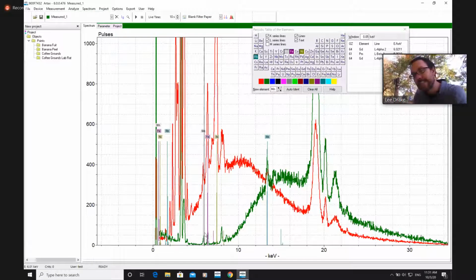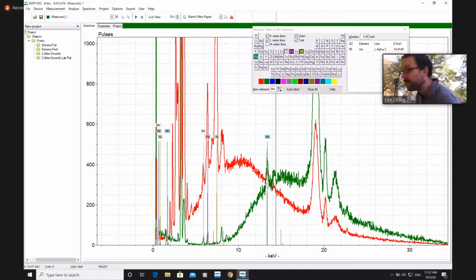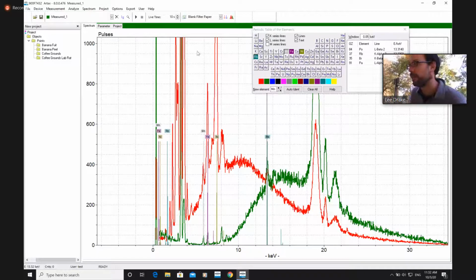So now we have a nice clear baseline at the bottom with which to compare all of these data. The problem is for iron and manganese, we've met our goal. We've done a great job. For rubidium, we still have a lot of background noise. You can see that over here. So we actually want to up our filter game a little bit.